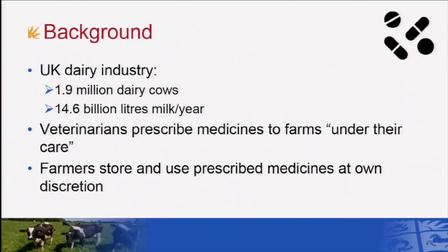As in many other countries in the world, prescription veterinary medicines are prescribed by vets to farms for animals which are under that vet's care. The farmers can then store these prescription medicines on their farms and use them at their own discretion at a later date, which means that for the most part, prescription veterinary medicines and antimicrobials are being used in the absence of the prescribing veterinary surgeons. So we don't actually really know much about what the farmers are doing with the medicines that we prescribe to them.